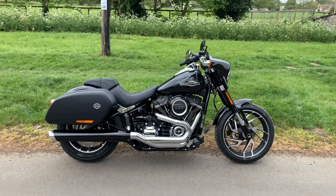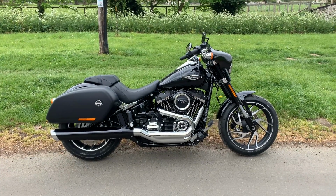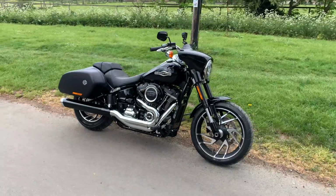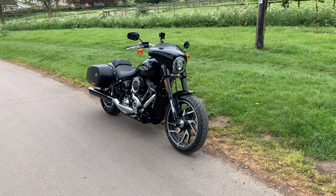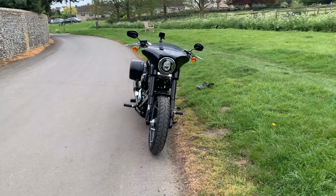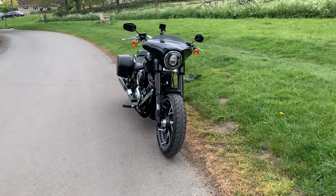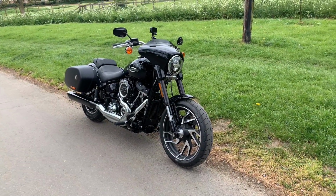So here it is, a brand new 2019 Harley Davidson Sport Glide 107. Doesn't it look a beauty? Plenty of shiny bits for you guys who love polishing. Let's get that front profile. The screen fairing, sort of a miniature version of the big touring Harley Davidsons. As I've already mentioned, it certainly keeps the wind off your arms, shoulders and chest.